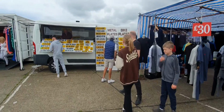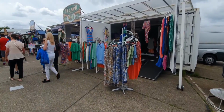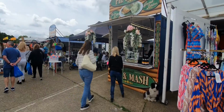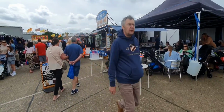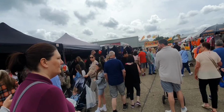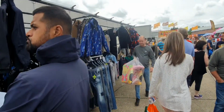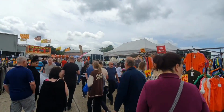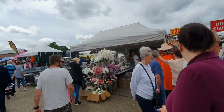Oh, here we go. You've also got the number plate man, so you can get your number plates made up. I think as long as you have your driving license with you, he'll make them for you. Pie and mash shop. I've not had pie and mash in ages. This guy in here has got some really funky t-shirts. Men's t-shirts as well. Dried flower shop. Perfect if you want flowers that don't die.